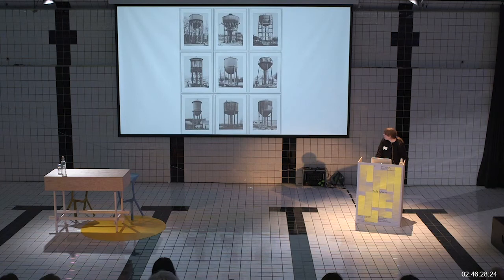The Rocco house was very inspired by these towers, where again the whole structure is visible and everything is easy to understand and straightforward.